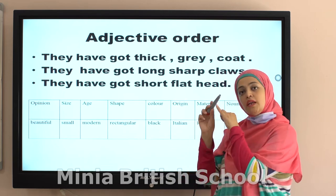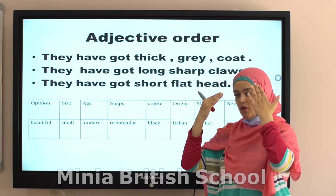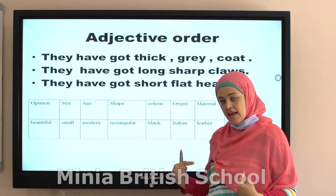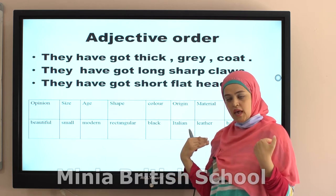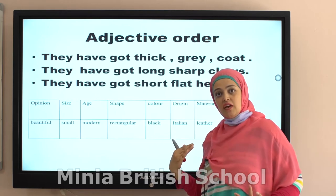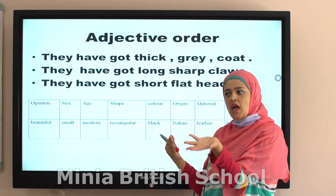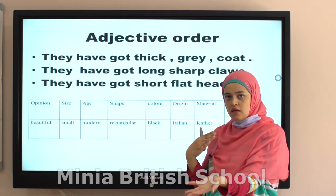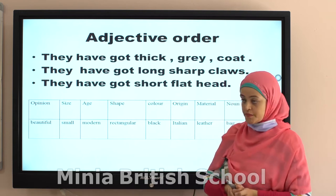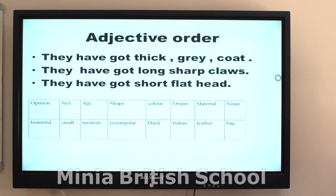I said my opinion about the t-shirt, and I know the size. Also, I want to know the size. Is it suitable or is it good? Okay, yeah, the size is okay. And then the shape, how it looks, and then the color. From where you got this t-shirt, this is the origin, and then the material. We have some examples, but before those examples, we have some here.